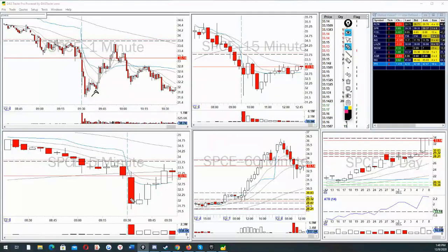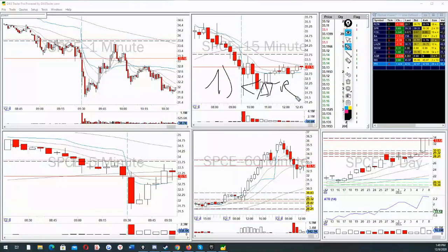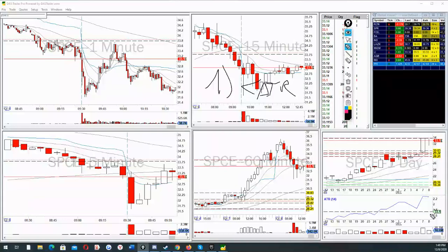You might tell yourself, okay, I want to take it to the short side because it did the reverse ABCD pattern along with a 5-minute open range breakdown. It's not literally a 5-minute open range breakdown. For a 5-minute open range breakdown, first, you need the stock to make a move at the open which is smaller than the average true range. Actually, who said PLTR was also correct. Let me see who mentioned that.